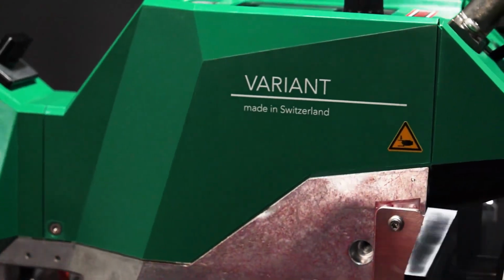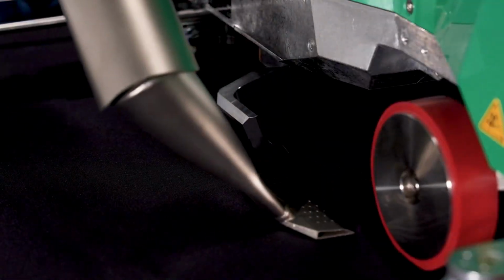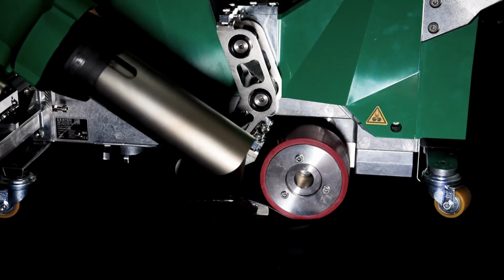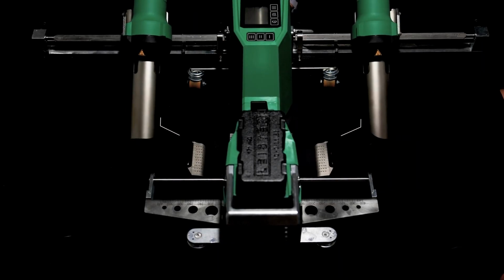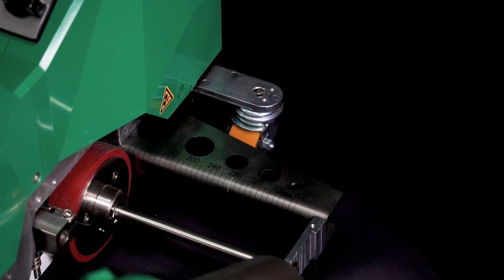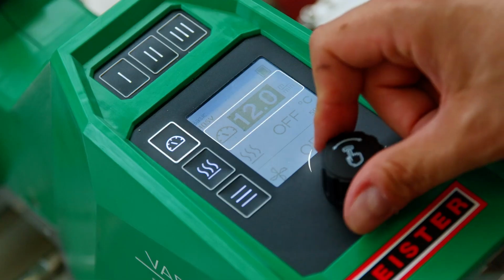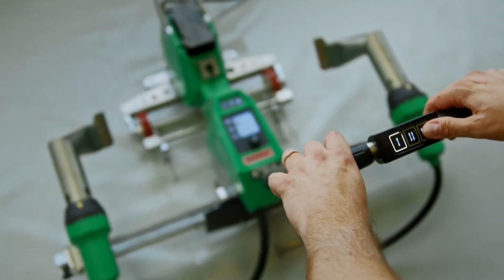Alright, for all you makers and builders out there, this next tool is going to have you drooling. We're talking about the Leicester Variant 700, a hot air welding tool that's as versatile as it is powerful. Now, when I say welding, I'm not talking about melting metal together with sparks flying everywhere. Hot air welding is a whole different beast, and it's perfect for working with a wide range of materials, from thick tarps to thin plastics.